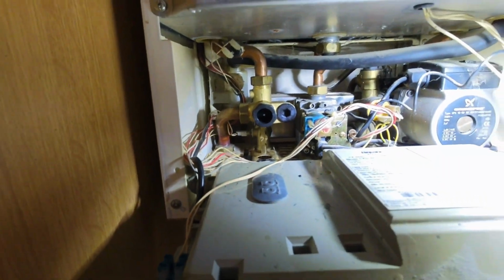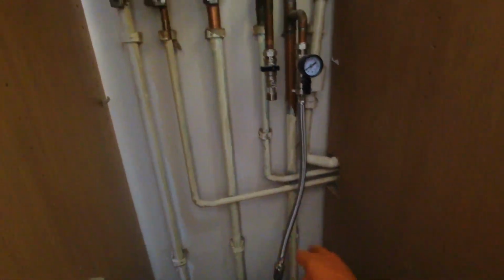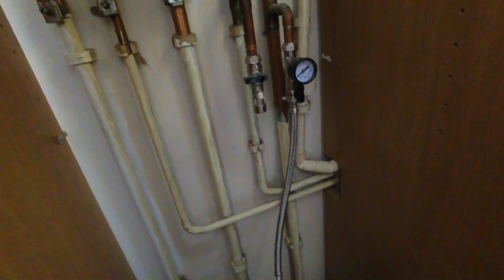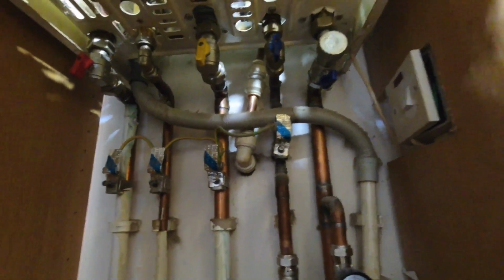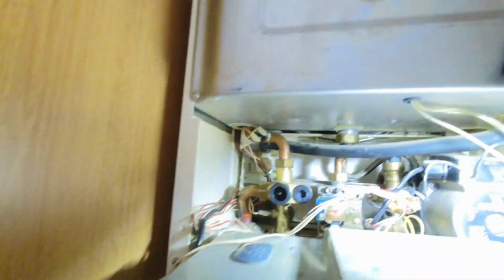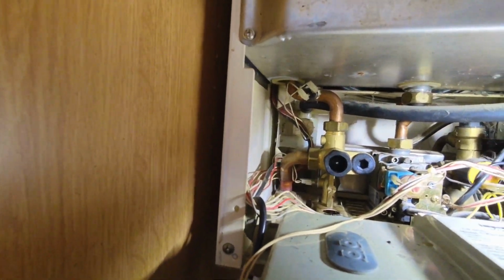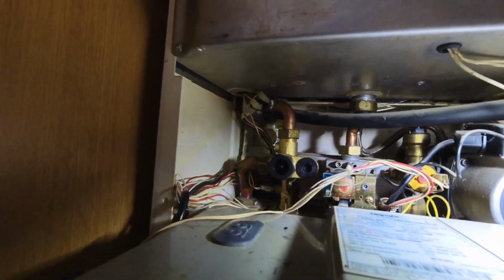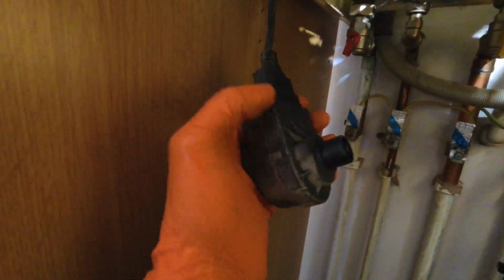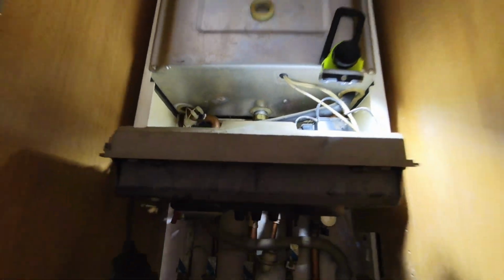Okay, right, next let me put this back together and top up the pressure. We're at 1.5 bars and so far so good. No weeps or drips that I can see. So as long as that is okay, I'm going to replace the actuator, which is literally unplugging that and plugging the new one on, and then I've just got to do a gas set here as well.